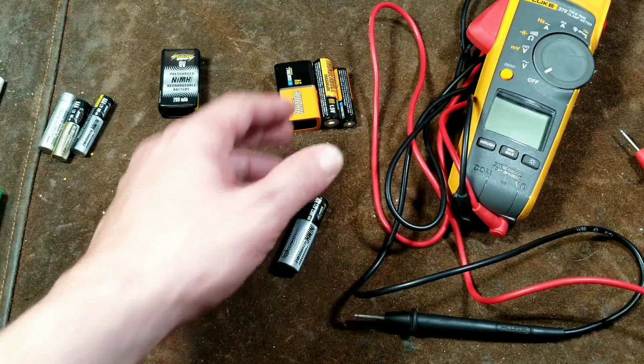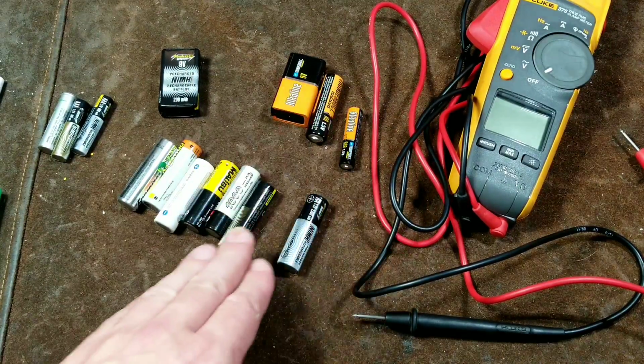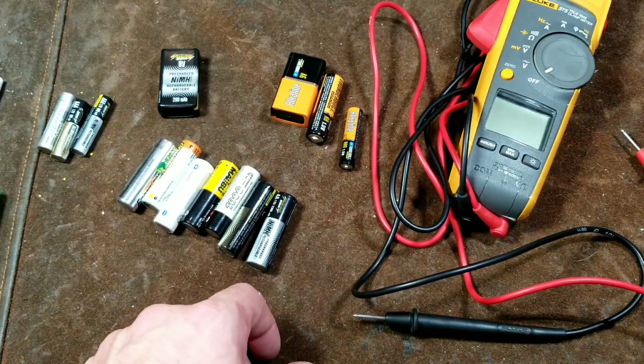And that's just ridiculous. You know how much 1,000 AAs cost at Harbor Freight? A heck of a lot more than a charger and some rechargeable batteries, that's for sure.